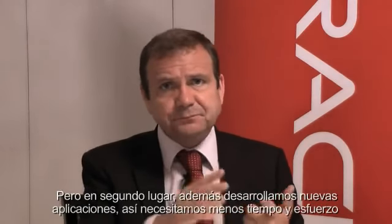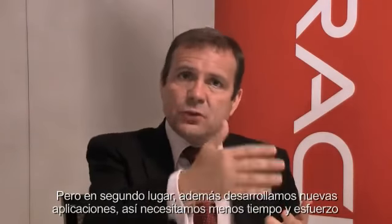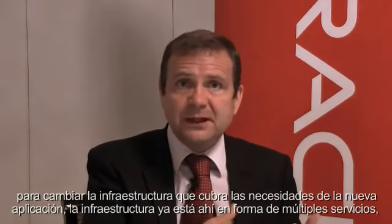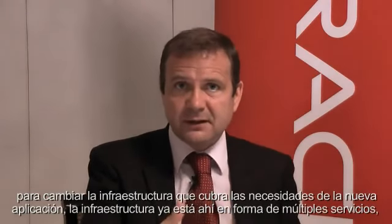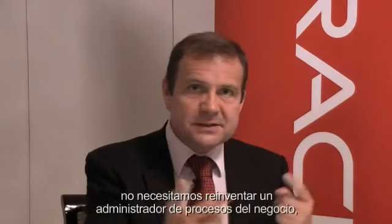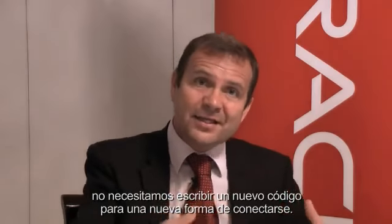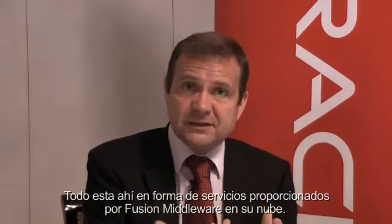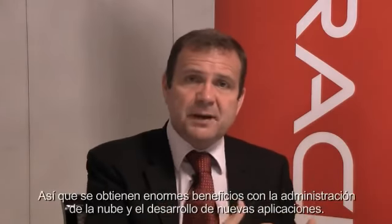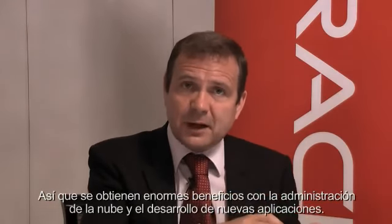But secondly, as we develop new applications on top of that, we need less time and effort spent changing the infrastructure to meet the new application's needs. The infrastructure is already there, already in the form of multiple services. We don't need to reinvent a business process manager. We don't need to write the code for a new way of logging in. That's all there in the form of services provided by Fusion Middleware in your cloud. So huge benefits in management of the cloud and in developing new applications.